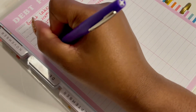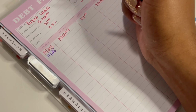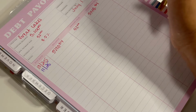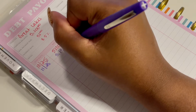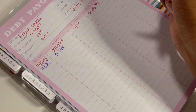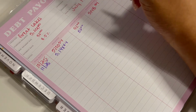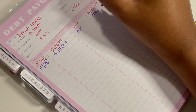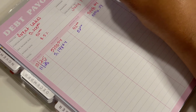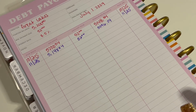So this payment is due on the 25th of November, and my rollover balance was $5,148.54. I went ahead and put $52, and that leaves me with $5,096.54. And that was paid on 11/25. So this is looking good as well. Nothing's being added to it, and that is perfect.